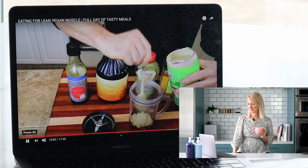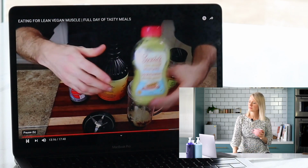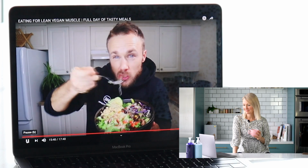We've got some nice tahini here, some Lebanese tahini, some grainy mustard. This really helps the fats and the water that we're going to be adding to this kind of emulsify. We're going to get a little bit of everything in here.